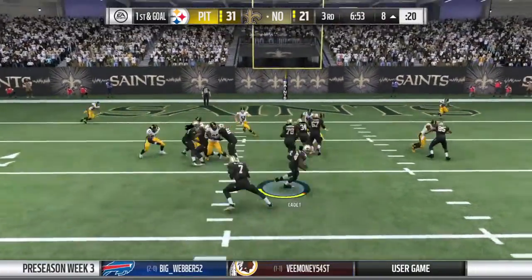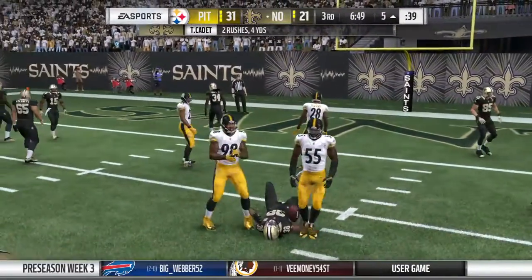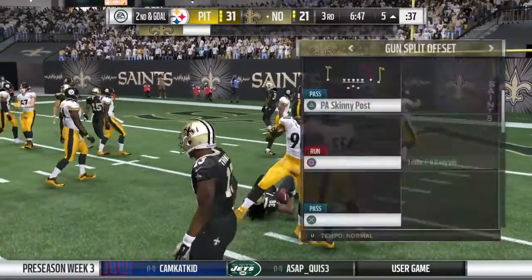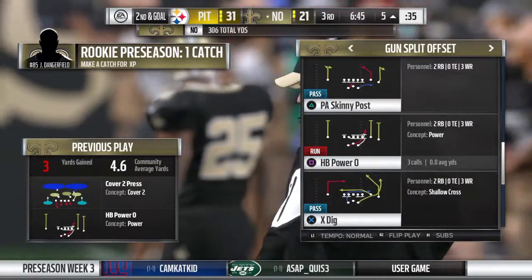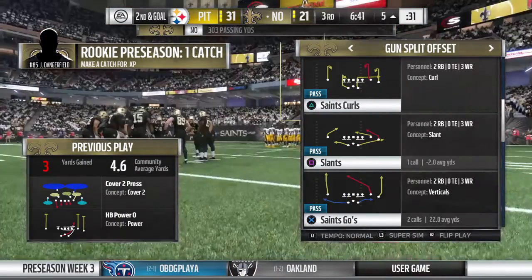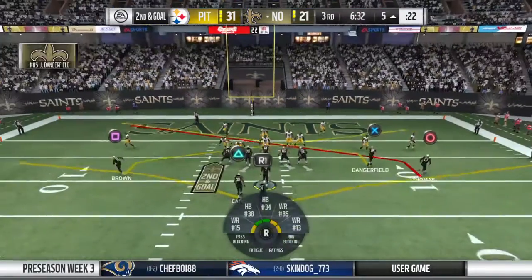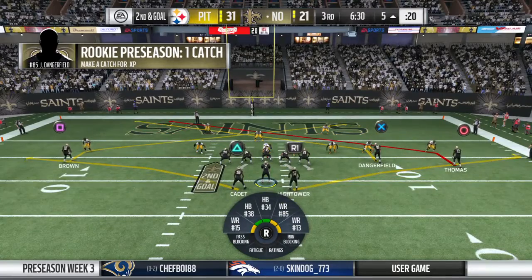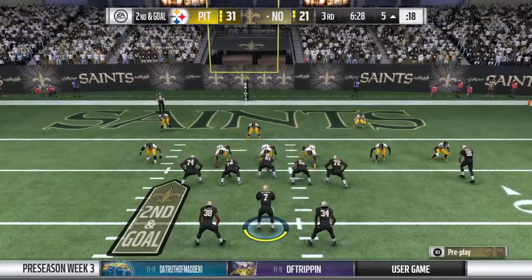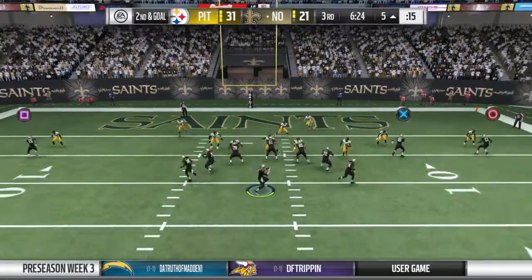1st and goal from the 8. They'll run it now out of the gun. And they'll get him down here at about the 5-yard line. It'll be a 3-yard pickup, and it brings up 2nd and goal. Partner, we know today's NFL is really built around the guy throwing the football. But these short runs, they still pay dividends because they can take their toll on a defense, and they can add up as the game goes along. They control the clock, you control the ball, and that way you often control the game.